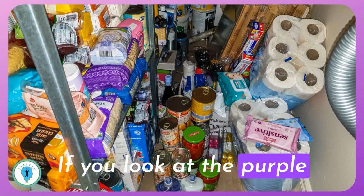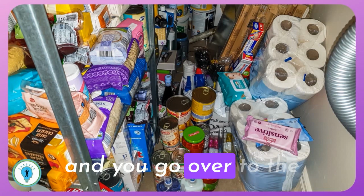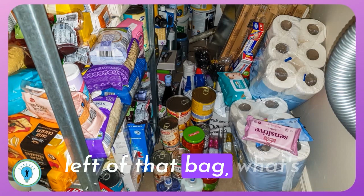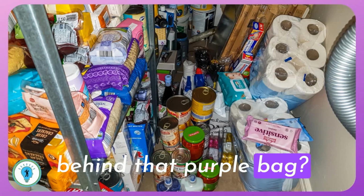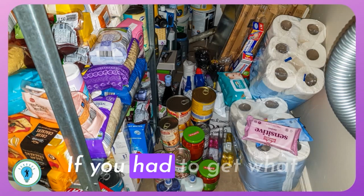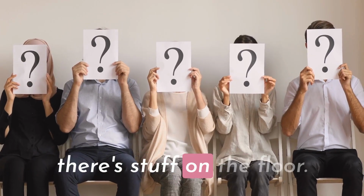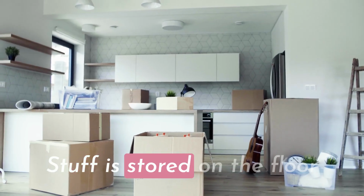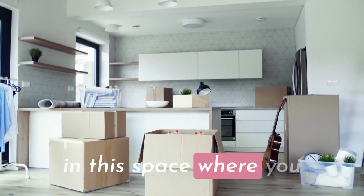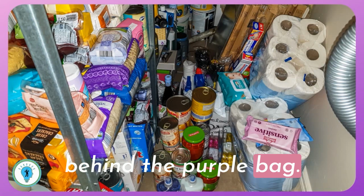If you look at the purple bag that's there on the shelf in the middle, and you go over to the left of that bag, what's behind that purple bag? And the answer is we don't know because we can't see. If you had to get whatever was behind that purple bag, how are you going to get it? Because there's stuff on the floor. Stuff is stored on the floor in the space where you would need to move stuff around if you were going to get that food storage that's behind the purple bag.